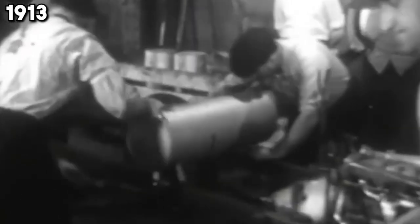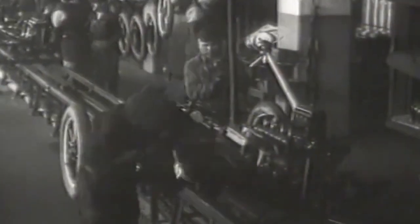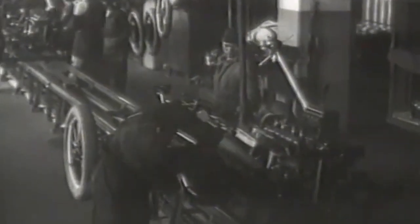By 1913, the moving assembly line, introduced by Henry Ford, further transforms manufacturing efficiency. This innovation slashes production times and costs, democratizing car ownership and setting a new benchmark in industrial production.